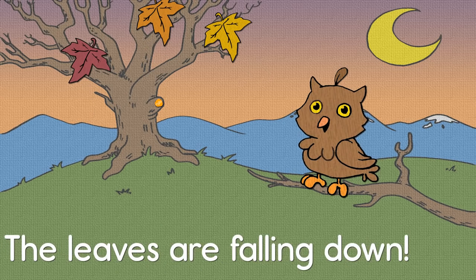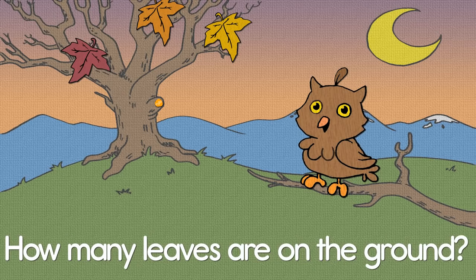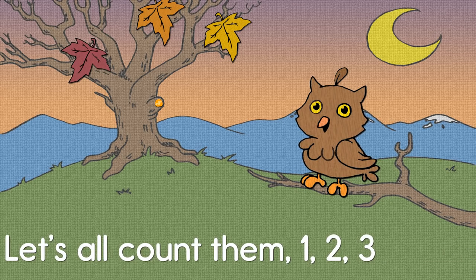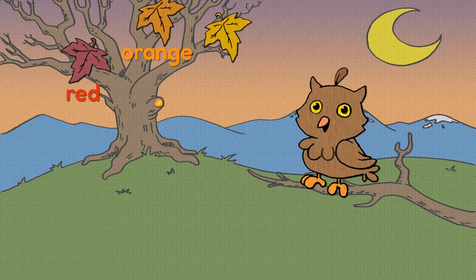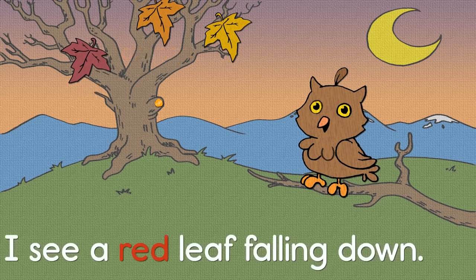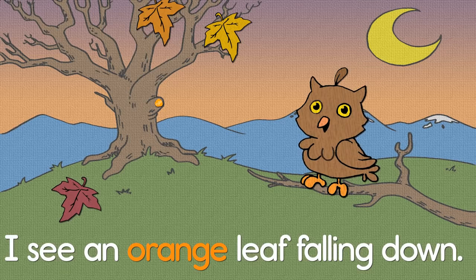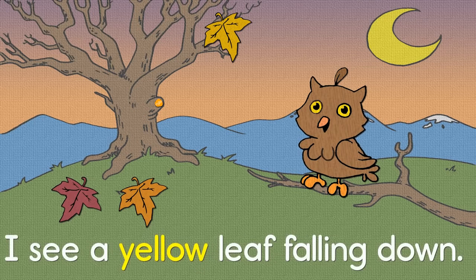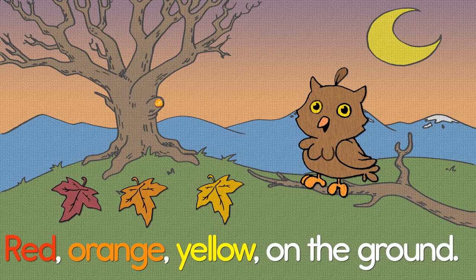The leaves are falling down. How many leaves are falling down? How many leaves are on the ground? Let's all count them, 1, 2, 3. Red, orange, yellow. I see a red leaf falling down. I see an orange leaf falling down. I see a yellow leaf falling down. Red, orange, yellow on the ground.